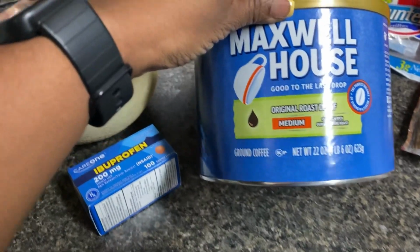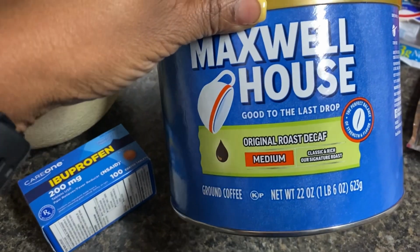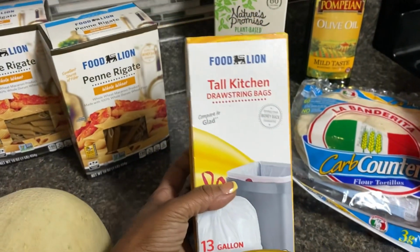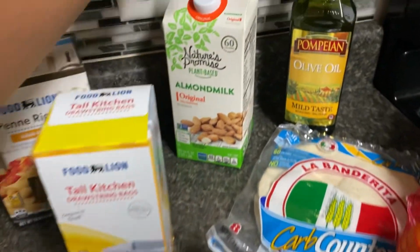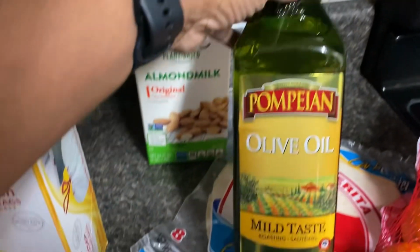They very rarely have decaf on a sale, but all of the Maxwell House was $7.99. And so I picked up the decaf. Of course, you know, I still drink that because of the blood pressure. The tall kitchen trash bags we needed was $3.79. I only got a small one today because I was trying to stay in budget. Picked up the almond milk. This was a good price.